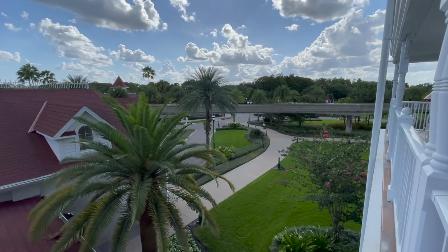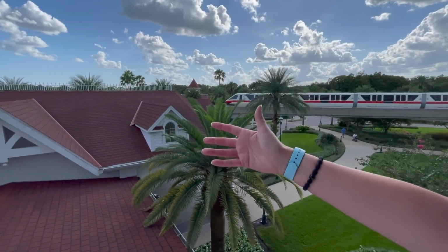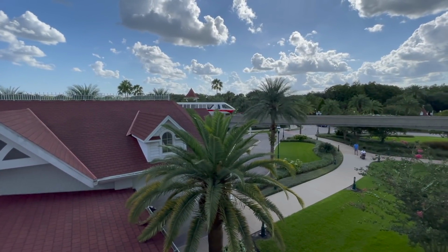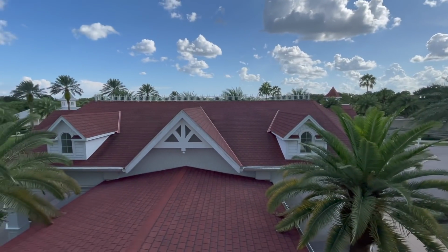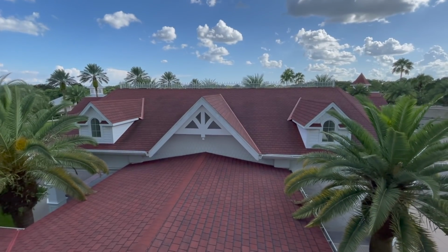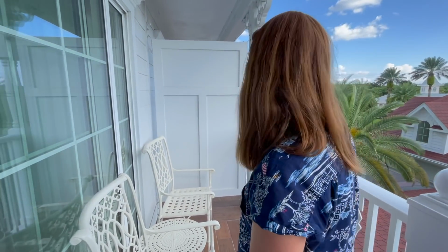But for the most part, we are staring at the entrance, so like the back roof, and there goes the monorail. I guess it's not that horrible a view. But we are staring at the back roof section of the main entrance here. This is where the cars pull up. And so that's just the nature of booking a standard view. Sometimes you get a great view and sometimes you don't.